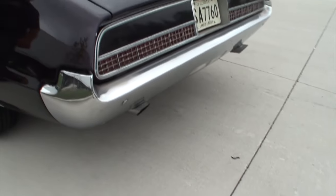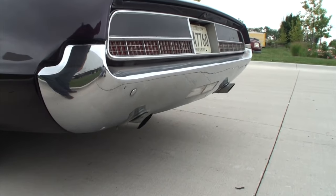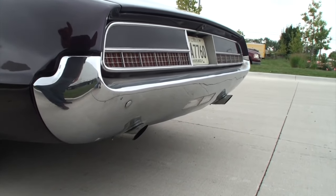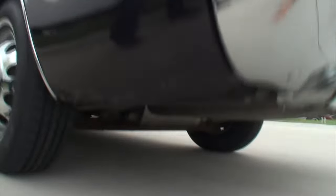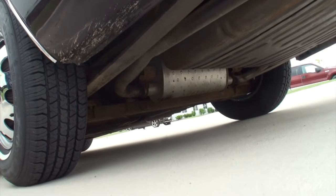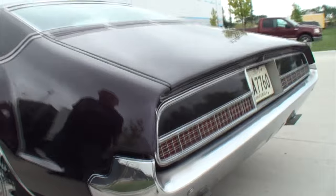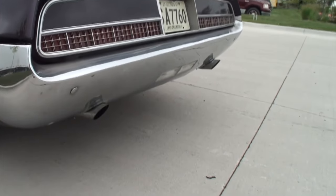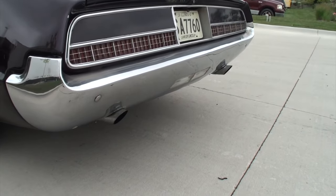The dual exhaust came standard with the car? Dual exhaust, it's got a transverse single muffler side to side, and then factory has resonators. I don't have the resonators, but it is a side-to-side exhaust. I wouldn't have noticed that. It's got a nice rumble. Yeah. Go ahead, give it a little rev.